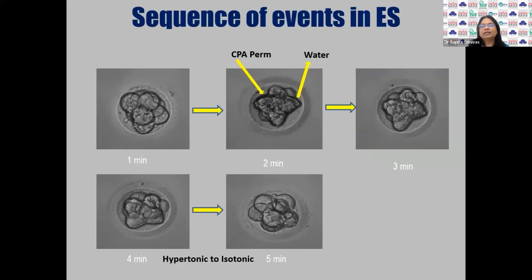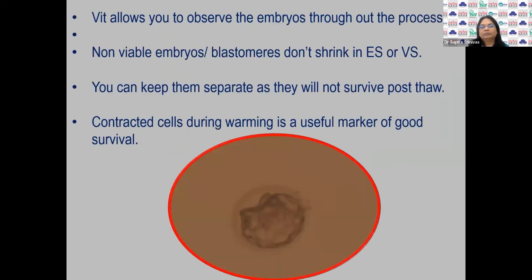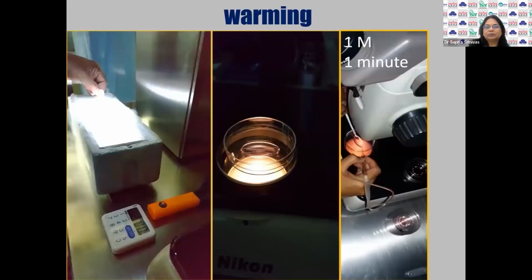So here are the events that happen in the ES. First, dehydration: the cryoprotectant is going in, water is going out, and then the embryo recovers. Now, vitrification allows you to observe the embryos throughout the process. The non-viable embryos, like here, don't shrink completely in the ES and VS. These are the embryos that really don't do well, and you can keep them aside. That's my observation, they generally don't do well.